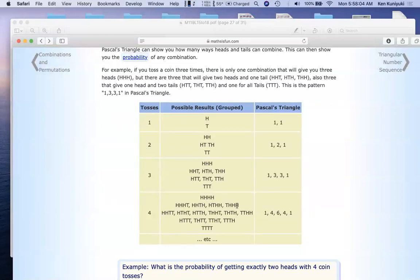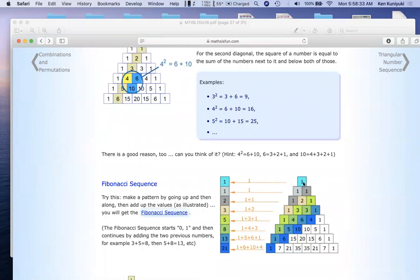Now, Pascal's triangle, let's look at this. 3 flips or tosses of a coin, fair or not. Notice there's only one way to get 0 tails and 3 heads, 3 ways to get 1 tail and 2 heads, 3 ways to get 2 tails and 1 head, and only 1 way to get all 3 tails. These are the numbers in Pascal's triangle on row number 3. Bear in mind, when you look at Pascal's triangle, row number 0 is on top. So row number 0 has the 1. Here's row number 1, row number 2, row number 3, and so forth. You can look at the second number in the row to see what row number we're talking about.